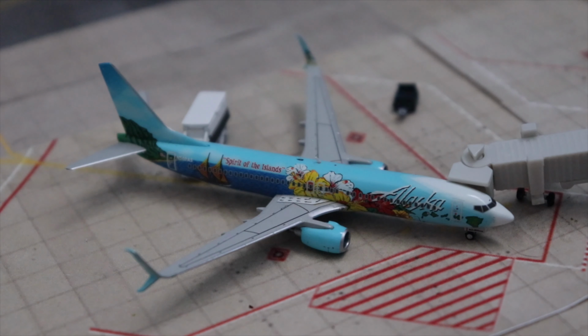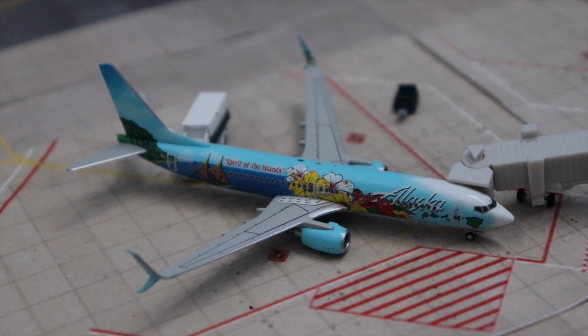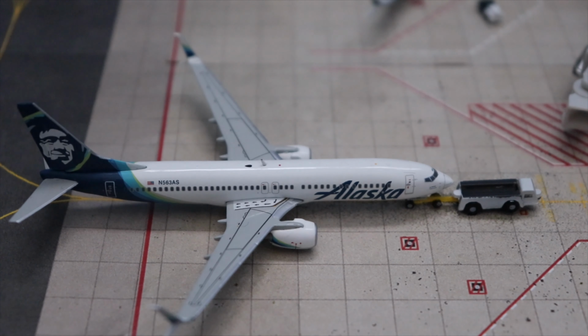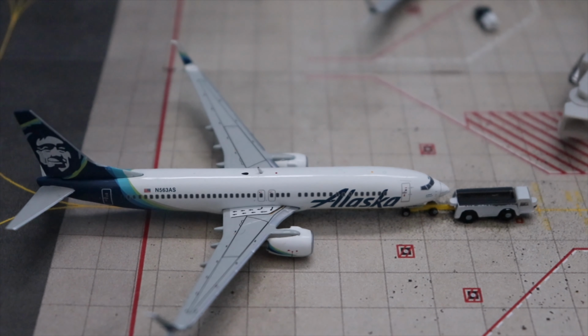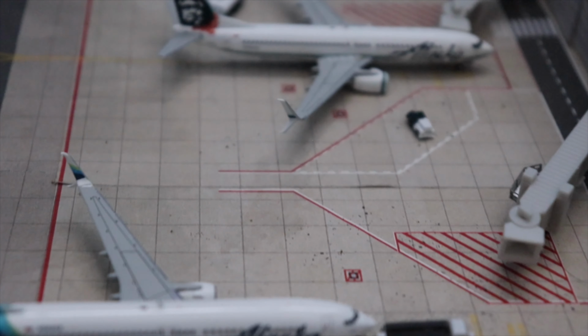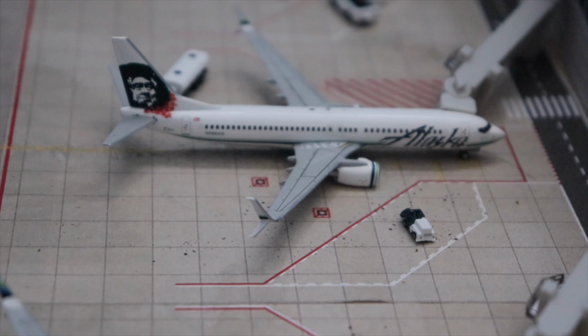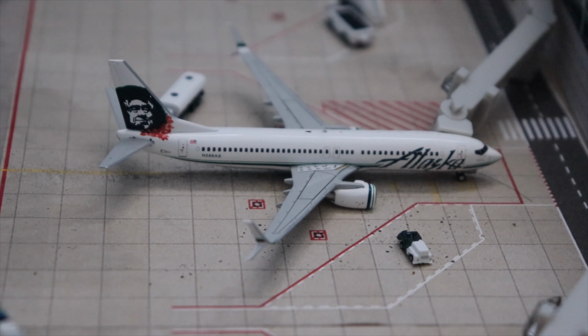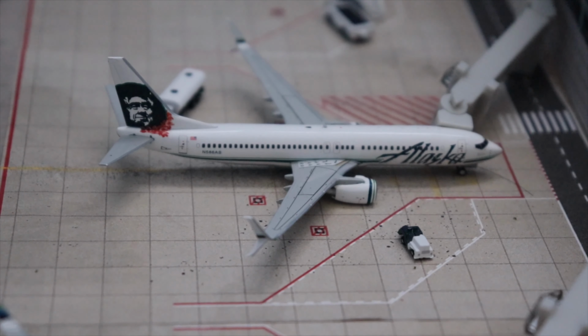Here's one of my newest models, the Alaska 737-800 in the Spirit of the Islands livery, and it is getting catered and boarded for a flight to Lihue, Hawaii. Here we have another Alaska 737-800 in the new livery, and it is getting pushed back for a flight to Los Angeles, California. And back there is another Alaska 737-800 in the Lei livery, and it is getting boarded and fueled for a flight to Honolulu, Hawaii.